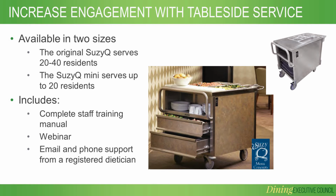The last piece of equipment that we're going to talk about is less equipment and really a system solution, and it's called the Suzy Q cart. This cart offers a unique solution and was created by registered dietitian Suzanne Queering. The Suzy Q cart is fully insulated and is made to be plugged in the kitchen prior to service. Once you're ready to serve the meal, the cart is unplugged and will hold temperature as it is moved throughout the dining room. What you'll notice is that the cart is at table height.